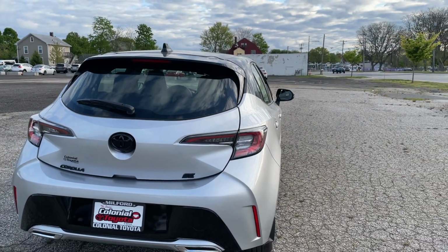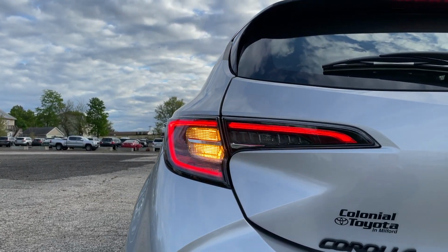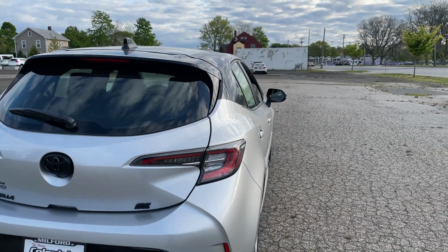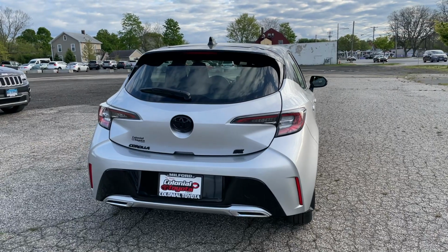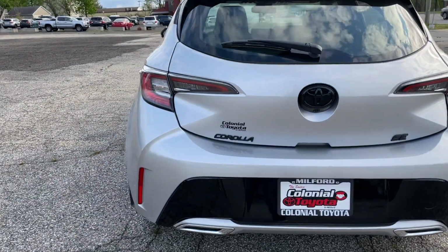For the taillights, everything right here is LED except the reverse light. So I love the fact that the turn signal indicators are LED. It doesn't look like they are LED, but I did look very close, and they are LED, which is very good. And they do blink or flash very fast. That means they are LED.